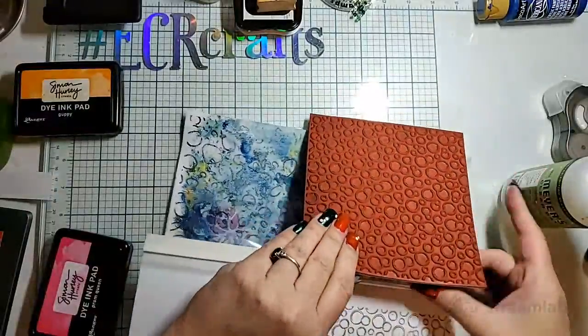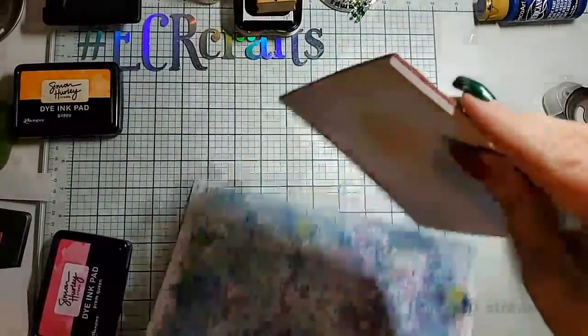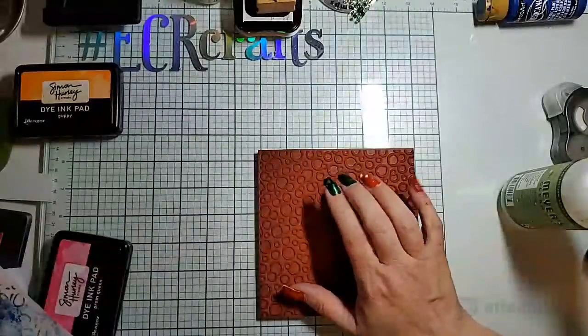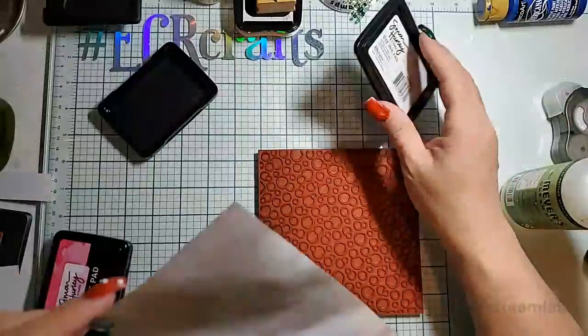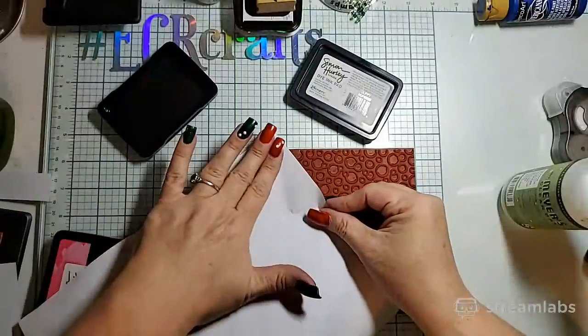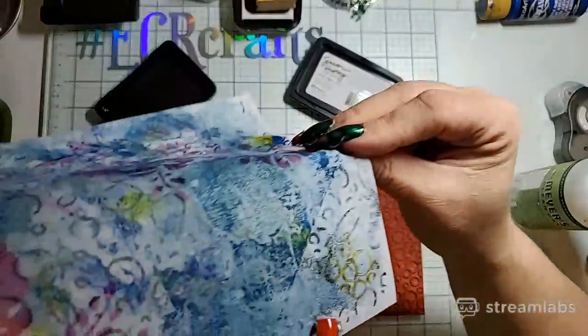These ones stick so well. Okay, and again, I'm just going to plop her down right to the mat. I'm going to see if yellow will stand out. And in order to do that, I'm just inking up this little bitty corner, okay? And I'm just going to... Oh yeah, look at that.